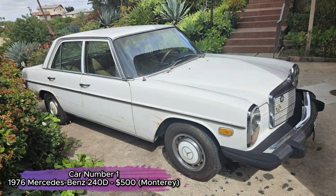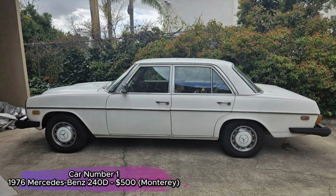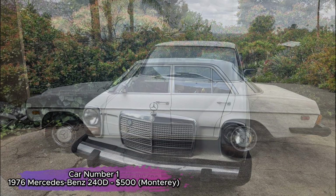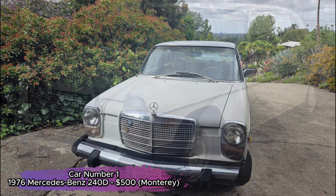Car number 1, 1976 Mercedes-Benz 240D, $500, Monterey. This Mercedes 240D might be a project, but it's a beauty worth reviving. With just 50,000 miles on a broken odometer, this diesel-powered classic with a manual transmission has the iconic longevity Mercedes is known for.